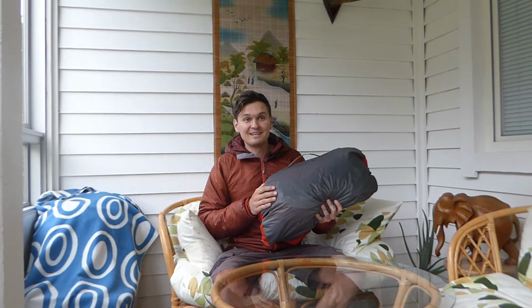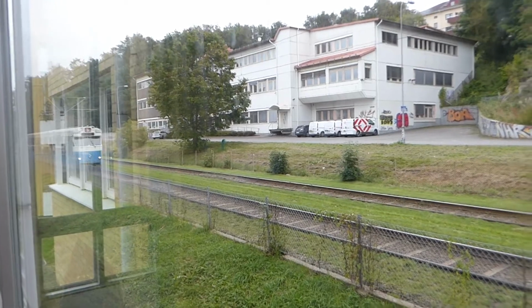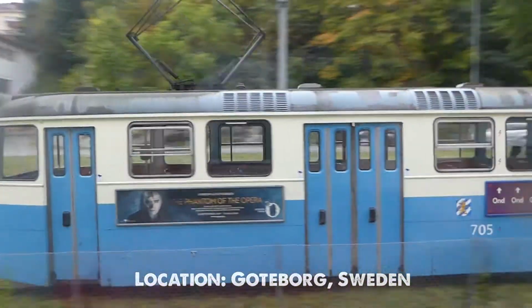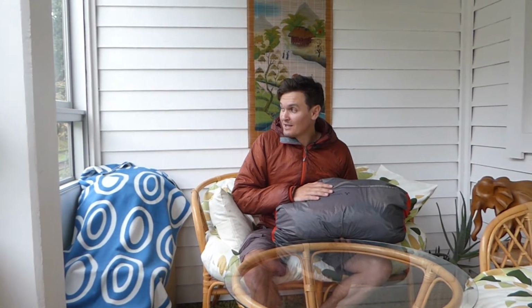Wow, that's a loud noise, and now the tram is coming as well. Feel the tram. Yeah, a lot of distracting noises here, but yeah, there's another one.